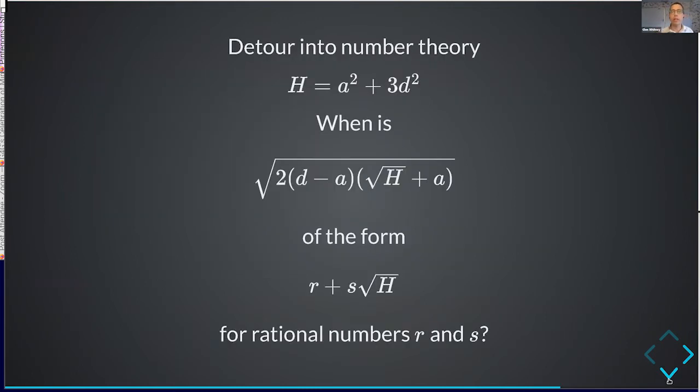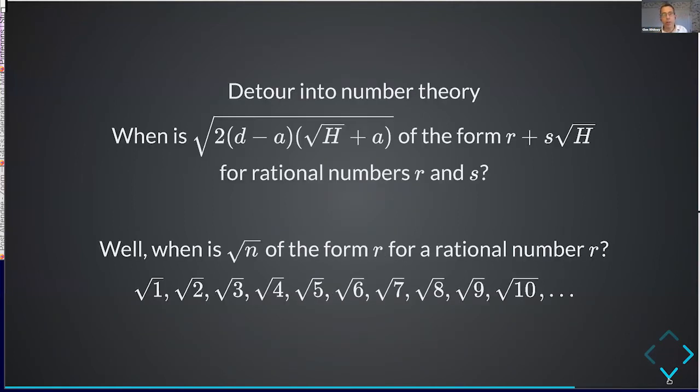So our question then, and it's going to lead us into a detour into classical number theory: if H is A squared plus 3D squared, when is that funny square root actually secretly of the form R plus S times the square root of H, for rational numbers R and S? So that's our question. And how are we going to answer a question like that?